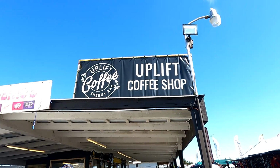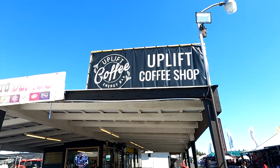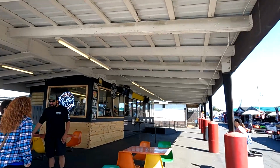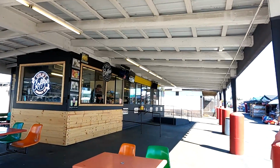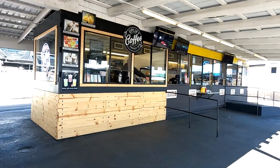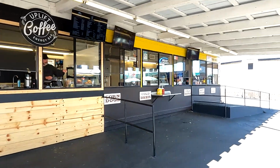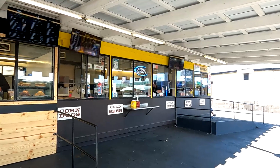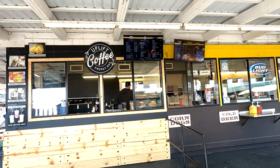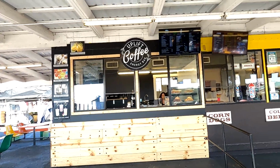I don't know how new it is, but they've converted one of the old snack bars into a coffee energy bar, Uplift Coffee Shop. So I think we should maybe get ourselves some caffeine. We've got horchata lattes, Kid Fizzes, mango smoothies, and of course the standard Denio's snack bar fare. But yeah, we'll have to try ourselves a coffee here. So let's order something, and then we'll take a seat.